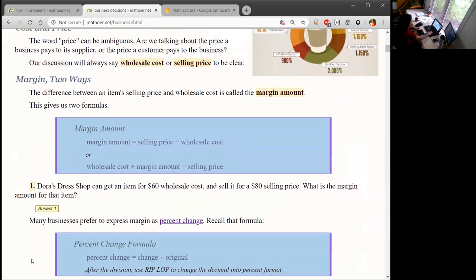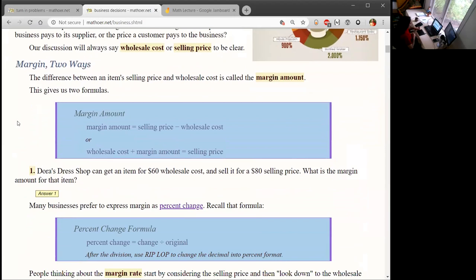Okay, so just to make sure we're not asleep, Dora's Dress Shop can get an item for $60 wholesale cost. It sells it for $80 as a selling price. What's the margin amount? 20. 20, right? It's 80 minus 60. So nothing hard now. Subtracting is easy. I'm just throwing vocabulary at you.